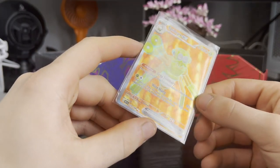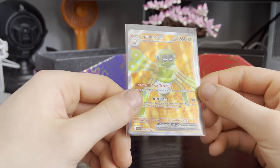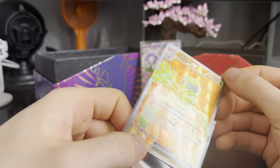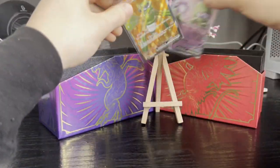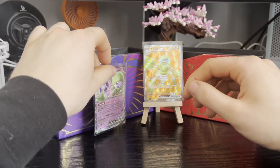The Full Art's like, wait. Oh, I thought I saw something. Nah. They still have texture on them. It's weird because it's like circle. I don't know if all of them have it. I guess that beats the Gardevoir EX already. Didn't take much.